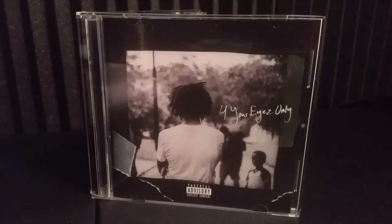I was trying to stay away from the more relevant CDs, or not the more relevant CDs, but the CDs that have come out more recently, I would say. Granted, this isn't Cole's newest project, it's the project beforehand. But yeah, I just figured this is probably a good time to talk about this one.